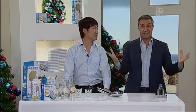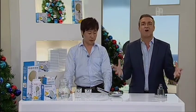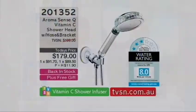And of course, the brilliant thing is, because of this ionic technology, antibacterial ionic technology, less gunk, less blackness, less mold, less funk in the shower. And if you do go for the hosed version, it means you can take that hose off, you can hose the kids down, the dogs down, the feet down, hose the shower floor, clean the kitchen.